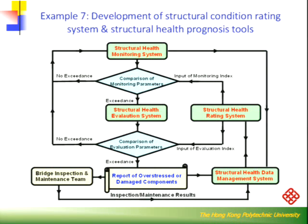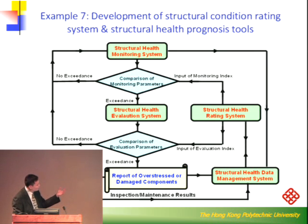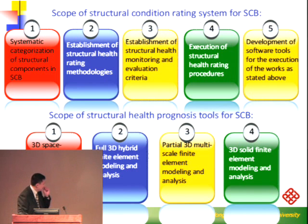The last example is the development of the structural health monitoring-based rating system. This tool actually bridges the gap between the structural health monitoring system and the bridge inspection and maintenance systems. So it is very useful to establish a link between structural health monitoring and bridge maintenance. The figure here provides a 5-step procedure to establish this rating system.